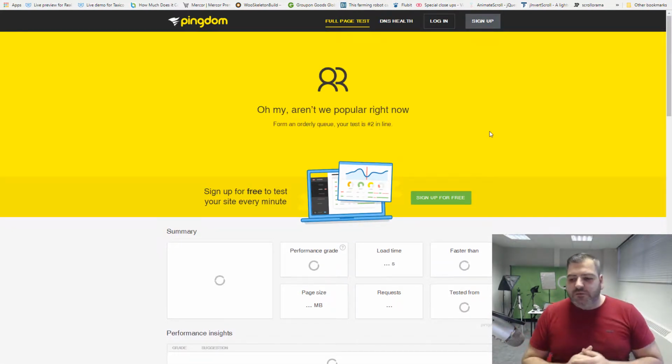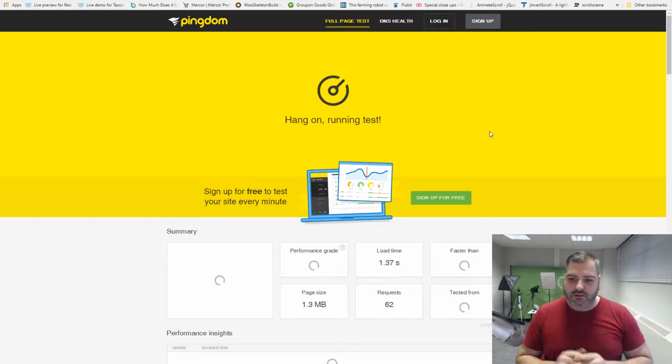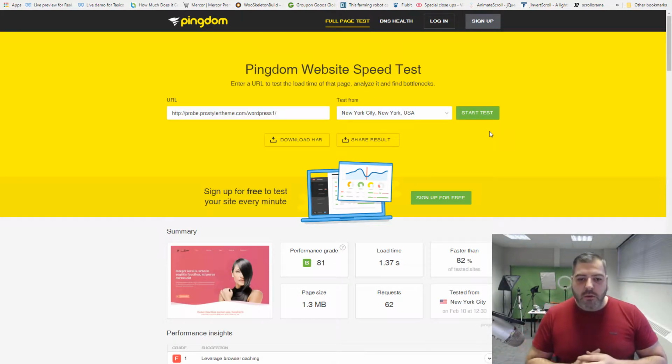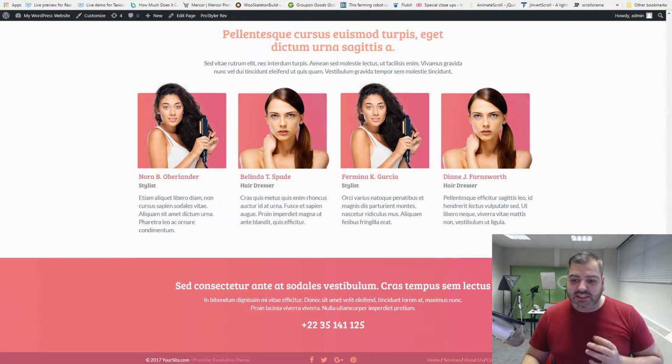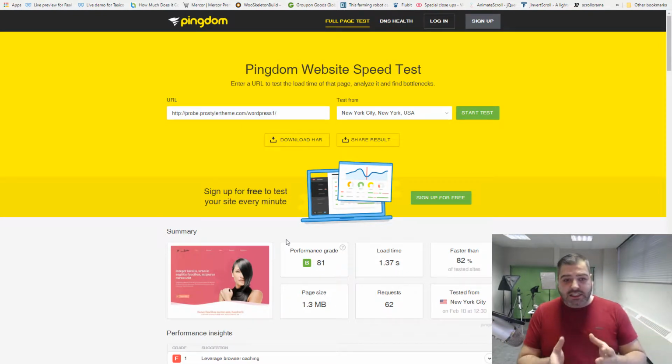And again, this is before we add the caching plugin. So let's have a go. It's running the test. Ooh. Load time 1.37 seconds. And that's on a heavy Pro Stylist site. That's not just an image on a site. That's a really heavy, intensive image page. So that Pro Stylist site now is running at 1.37 seconds.